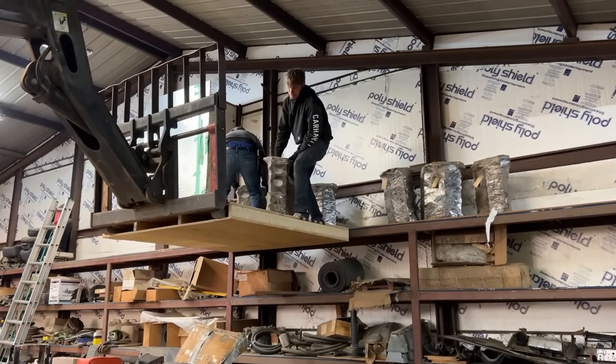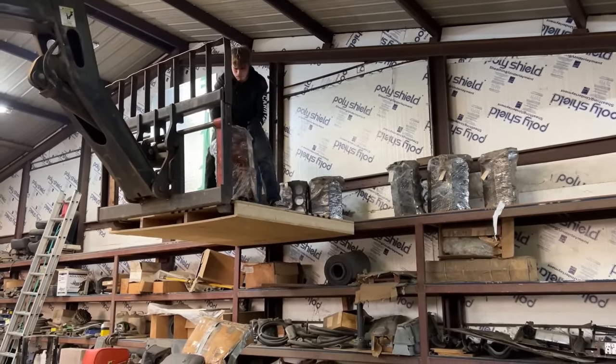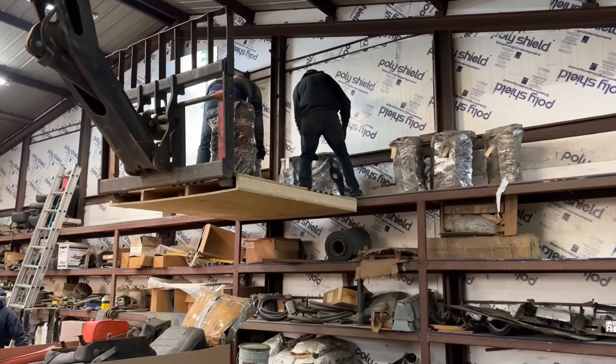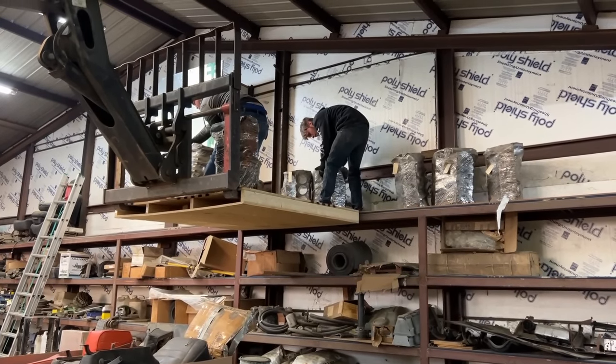Then, being on a working farm, the farmhands brought in the big guns forklift and got them down, as you can see here.